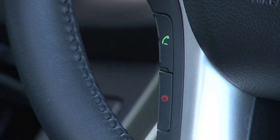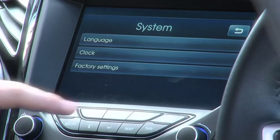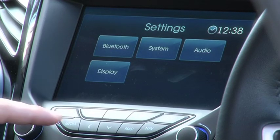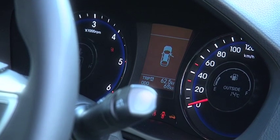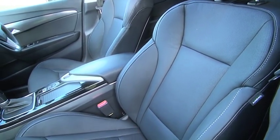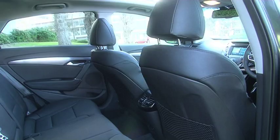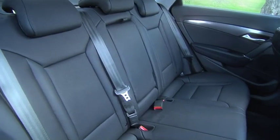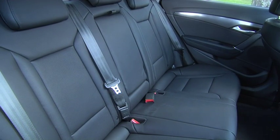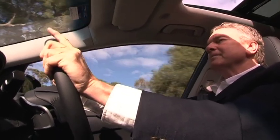Soft-touch plastics are everywhere. Panel gaps are tight, and the switchgear feels like it should belong in a far more expensive European car. The Premium stands out from the rest of the range not only for its nicely trimmed leather seats, but also its impressive list of standard equipment. The Premium's front seats are both heated and ventilated. The outboard rear seats are also heated as standard. All models get a cloth roof lining. No fuzzy cardboard or hard plastic pillar trims here.